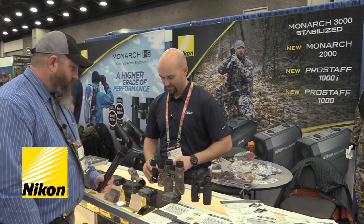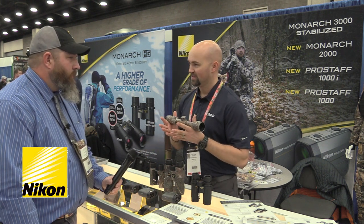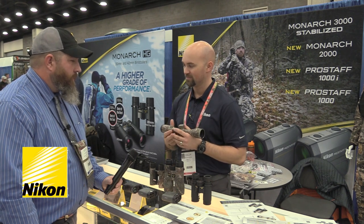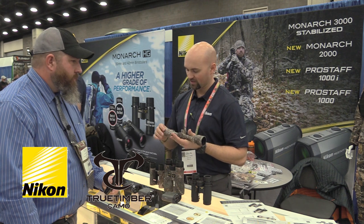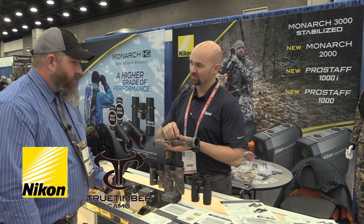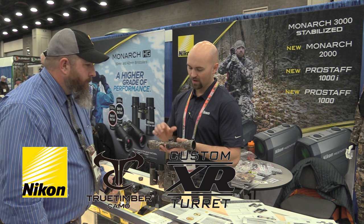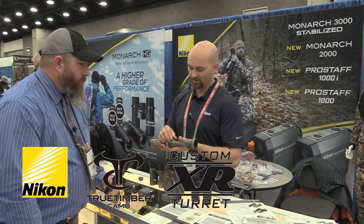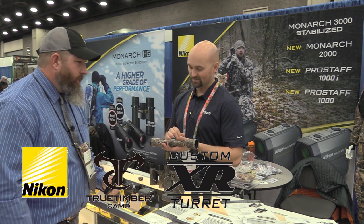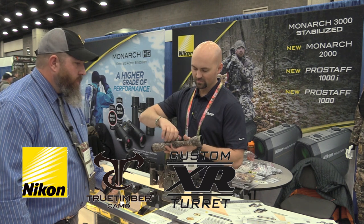Awesome. And then this one here, the ProStaff P3 muzzleloader. We did some upgrades to it, and then topped it off by coating it again with True Timber. New changes this year, kind of a whole new optical system, cap turrets. They're all metal now. They're no longer plastic. Oh, wow. Quarter MOA clicks, nice and easy clicks, very easy to feel and hear. I can even hear you clicking it from here. Very clean. So metal cap turrets.